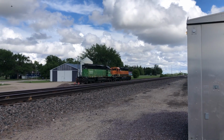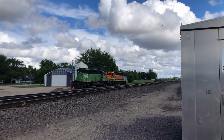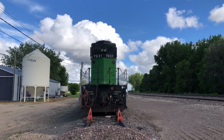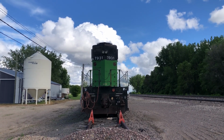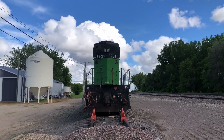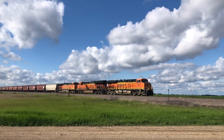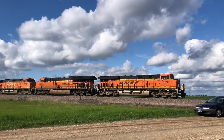Then in Herman, I saw a pair of former BNSF SD40-2s. I've seen a few of these NREX SD40-2s at various grain elevators in Minnesota, but I can't imagine what an elevator would need 6,000 horsepower for. Then there was a BNSF grain train. I need to stop getting my car in the shop.